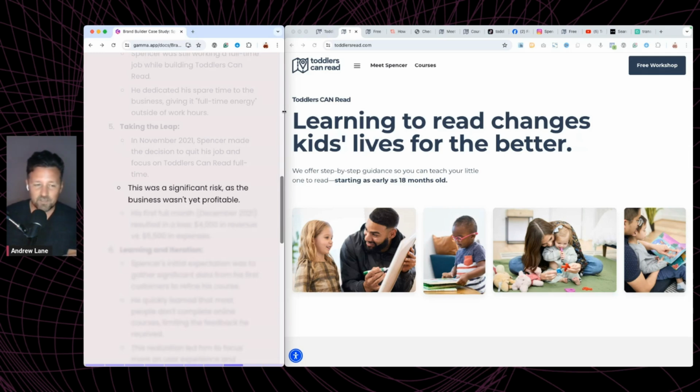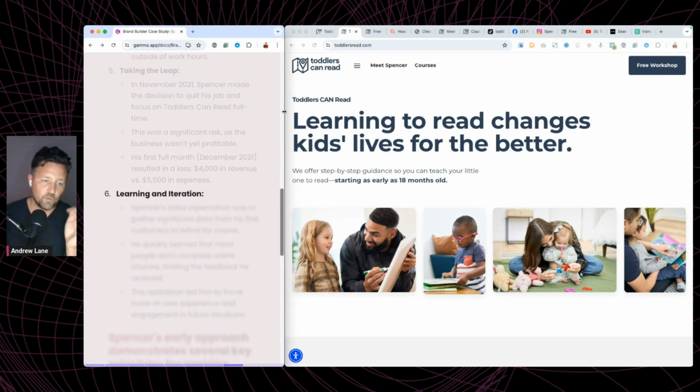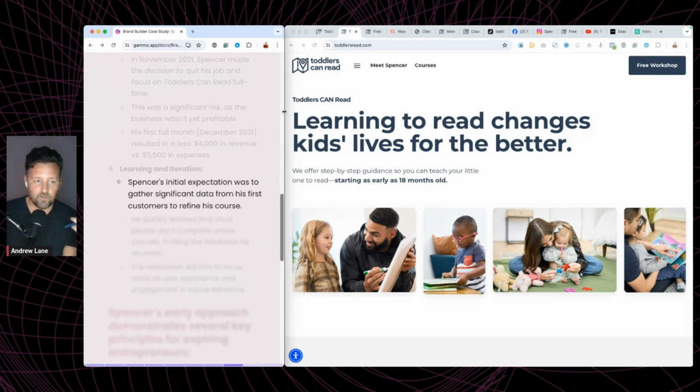And ideally, if you are going to take that kind of risk, it can work out, but hopefully you can get the cash flow going so it's not as much of a risk, which he did have some coming in. His first full month in December resulted in a loss. He had $4,000 of revenue, but $5,500 in expenses. So just keep that in mind. If you do go full time with it, it may not be profitable right away. But through learning and iteration, he was able to figure this out.